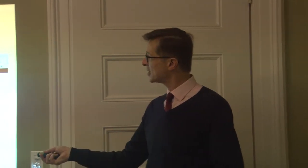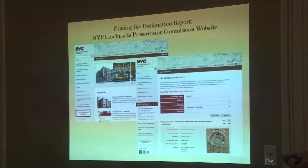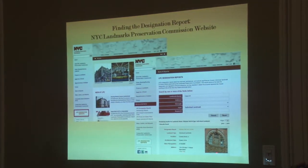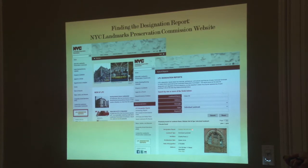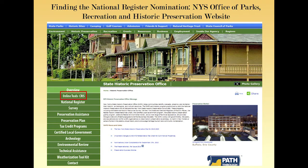So you go to the homepage, click on designation reports, enter in Webster Hall, and you'll get this little entry here, which gives you the hyperlink to the designation report, hyperlink to a map, and then just some brief information about the architect, construction date, and when it was designated. Also, they call it Queen Anne, but I would differ. I would call this Renaissance Revival.